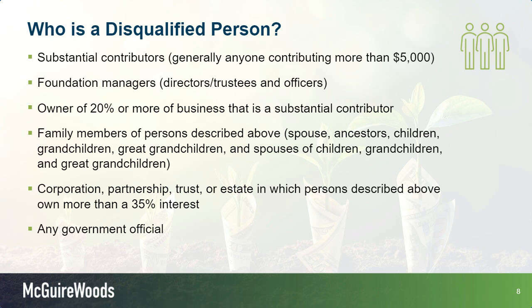Any owner of 20% or more of a business that is a substantial contributor is also a disqualified person. And then family members of all of the people above, the substantial contributors and foundation managers, are also disqualified persons. For purposes of the private foundation rules, that goes up and down. It's ancestors and descendants and spouses of all of those people, including the substantial contributor. But collateral relatives do not get picked up, and that is different from some of the rules that apply on the public charity side.